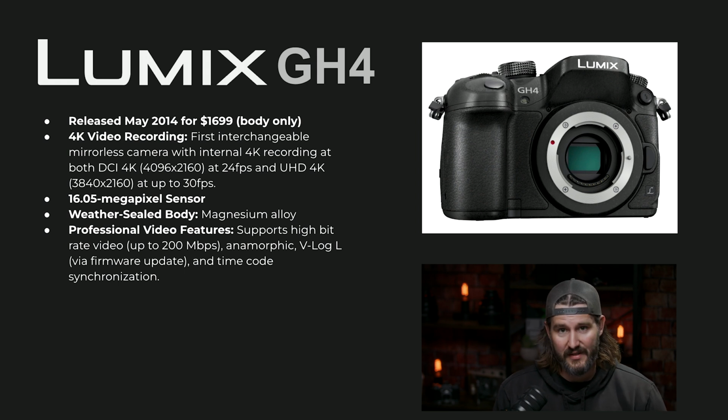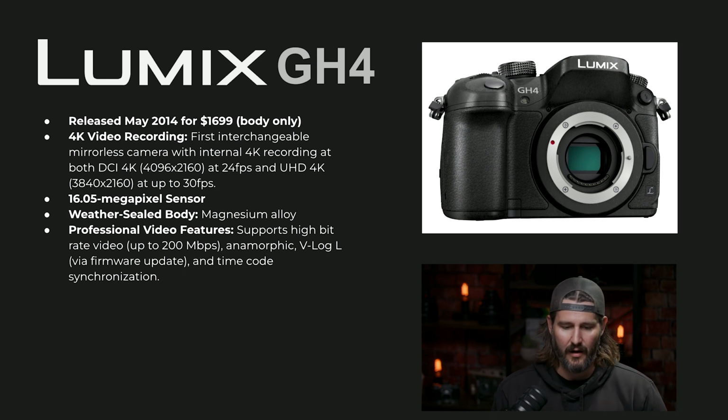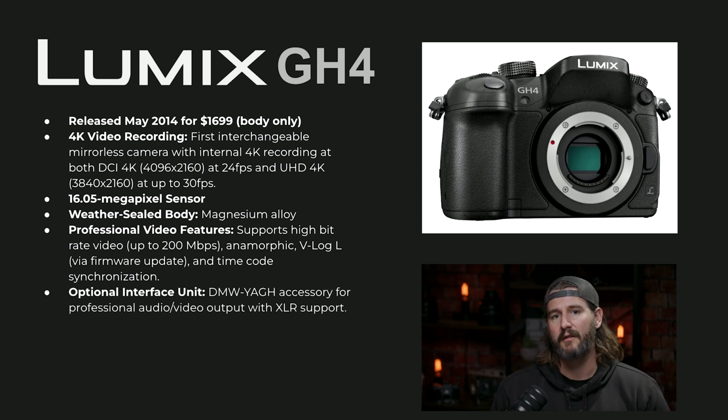It's got anamorphic support, so you could shoot open gate before it was even called open gate. And it had Vlog L via a firmware update. You had to pay for that. I believe it was $100. And timecode synchronization. So you can see they really put their video first as part of this hybrid mentality.